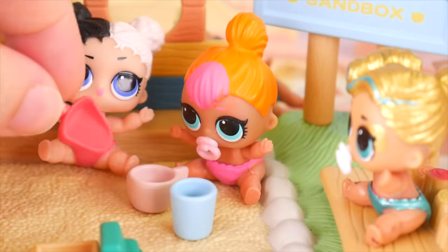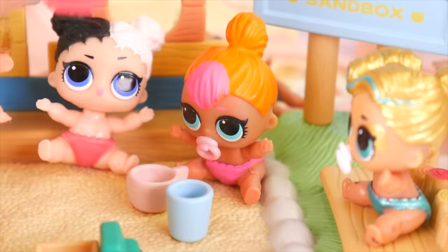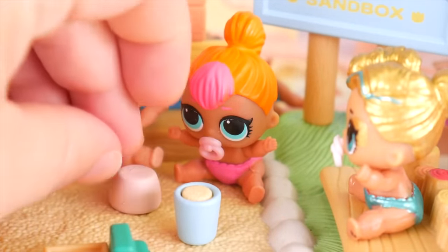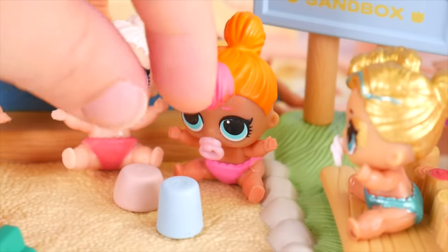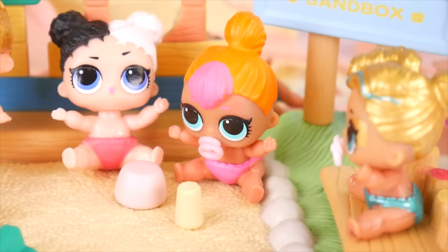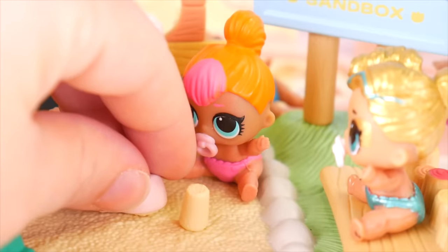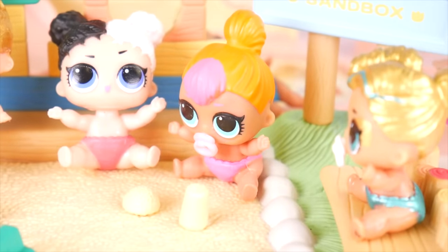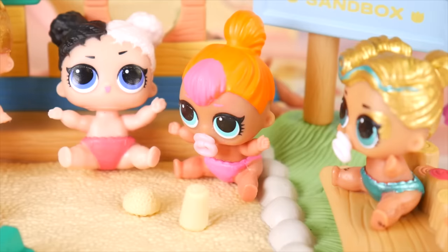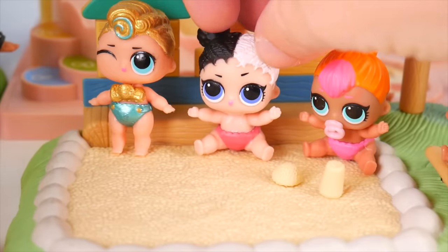All right, let me start by filling my cups with sand. Oh, perfect. Now what we have to do is turn them over very carefully. One, two. Okay, slowly pick it up. Slowly. Just like, whoa, perfect. Now the other one. Here we go. Whoa. Perfect sand shape. That is an excellent job, Neon Cutie. Thank you. Now I will get to work on my giant sand dome.